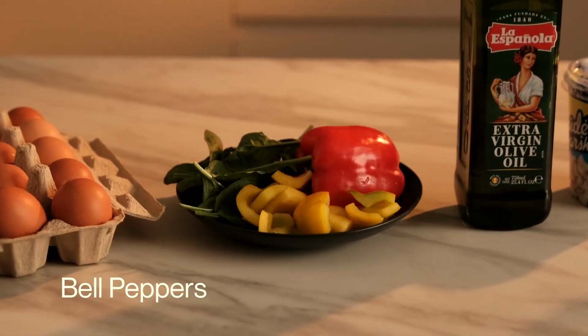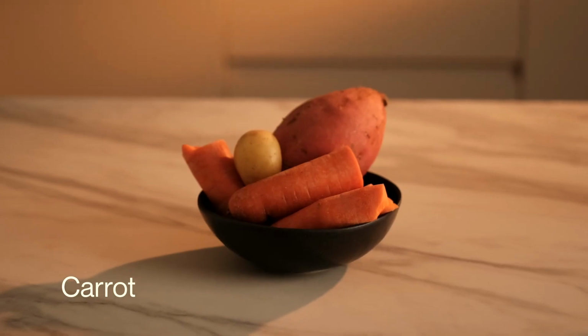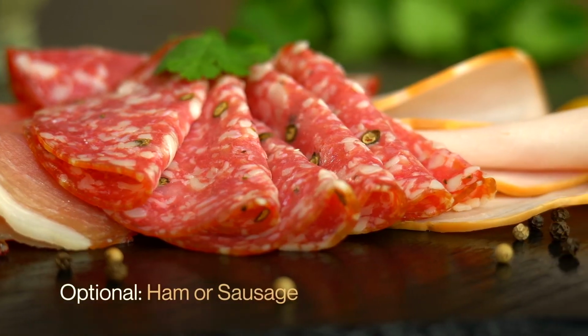Now, prep your mix-ins. Chop some fresh spinach, bell pepper, broccoli, carrot, whatever you have around. You only need about a cup of veggies, so it's a great way to use leftovers. You can even add ham or cooked sausage if you'd like. It's totally up to you.